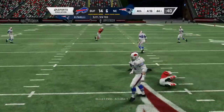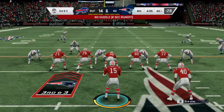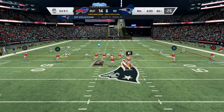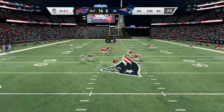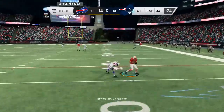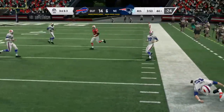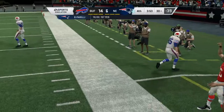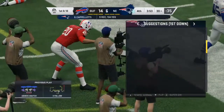Oh, there's that man again. It's complete. The reception good for 7. It's third down. A second down completion got him 7. Now here's 3rd and 3. Gonna throw right side here. Complete. That one good for 13 at a New England first down. Let's go! Let's go! Let's go!